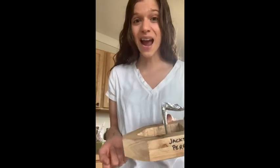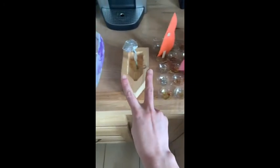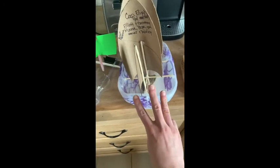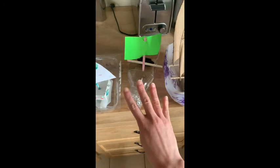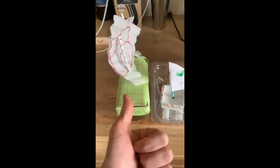All right, now that we know who made the boats, let's see how many boats we actually have. Let's do some counting. All right, so here are all of our boats. Now let's start with this one and let's count. We have 1, 2, 3, 4, 5, and I need my other hand, 6. We have 6 total boats for our boat race today.